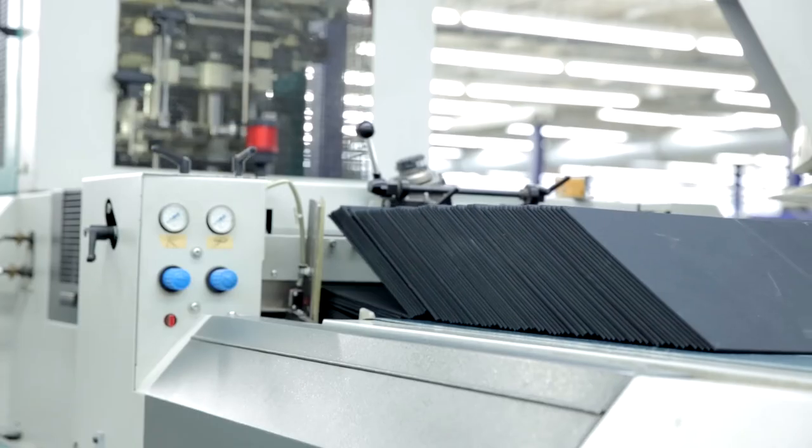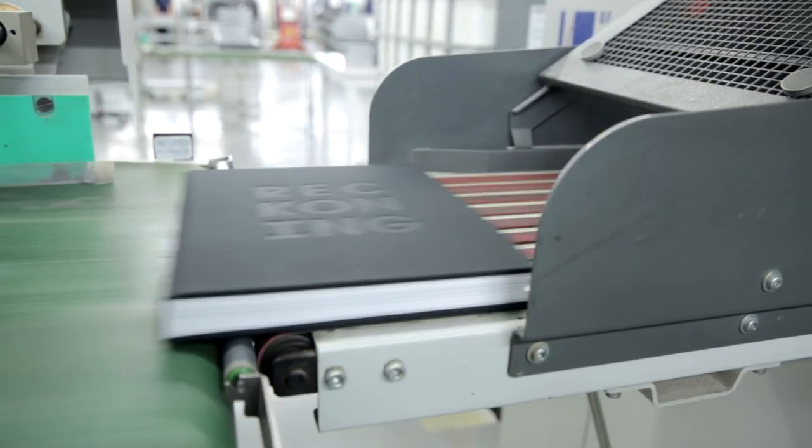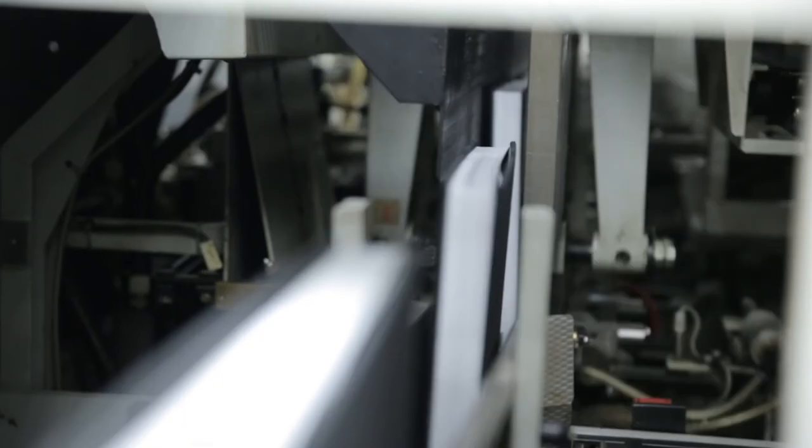Now we're ready to put the cases on. The cases are loaded into the machine and are glued onto the book block. Your case is now on your book and ready to go. The book is pretty much finished, just a few steps to go. One of those is putting in the gutter. This is the little groove that runs along the edge of your book in order for the cover to open.